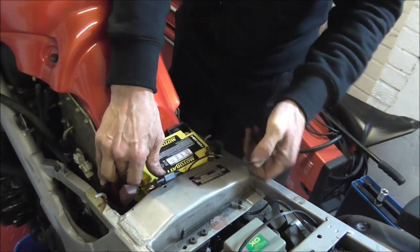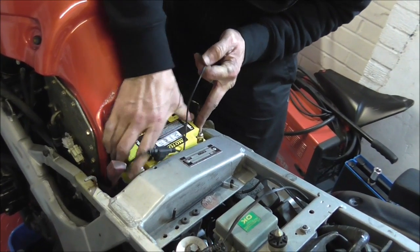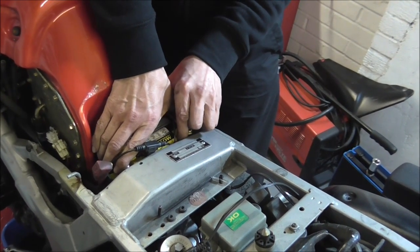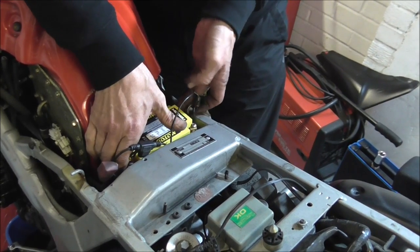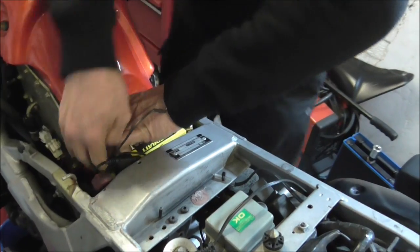Obviously, when you disconnect your battery, remember what we said before: earth first. Always disconnect the earth first and connect it last. God, this is a tight fit. Reconnect it last. What did I say? Disconnect it... Yeah, last. I meant, you know what I meant. They know what I mean.